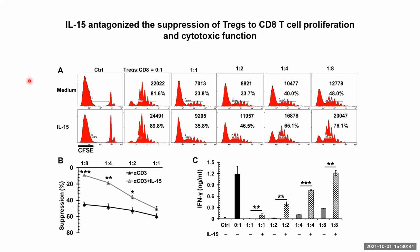So we know the most potent suppressor of the cytotoxic T cells are regulatory T cells. You can see here in the in vitro culture, adding the Tregs significantly suppresses CD8 T cell growth. And you can also see that adding IL-15 seems to antagonize the suppressor function. With IL-15 added, the suppressor function is significantly diminished. You can see they are very significant.